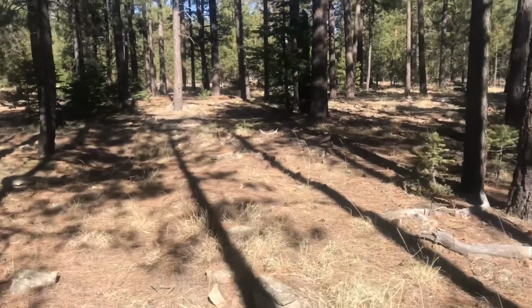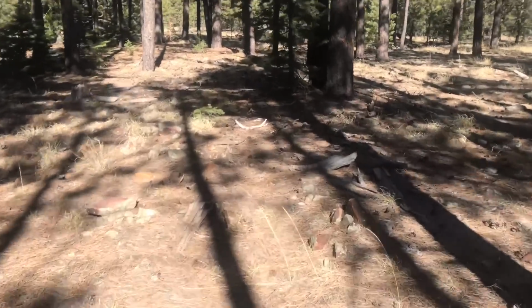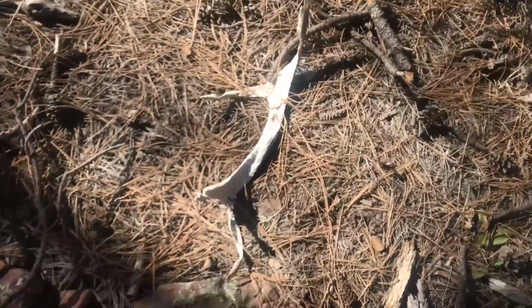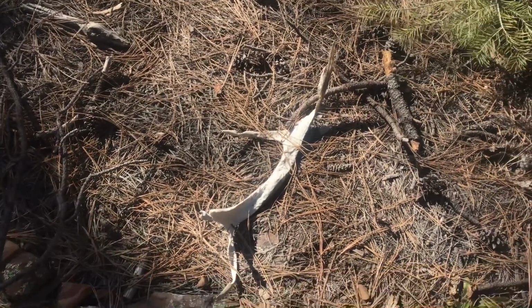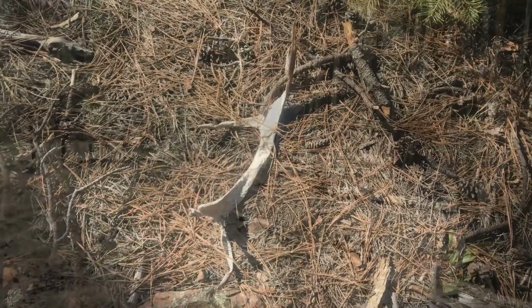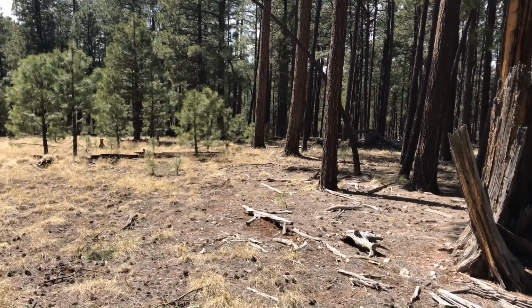And that is an old antler. There is nothing even left. It's been almost completely chewed out. But let's see what else we can run into. I found that brown and that old nasty chewed up one.